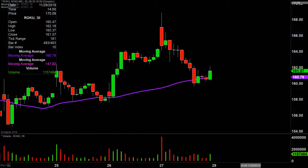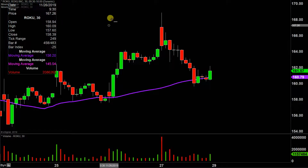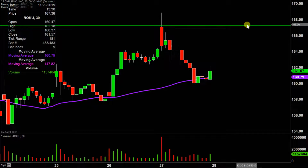But now there's definitely a couple of key interesting areas going into Friday. Remember, markets are closed on Thursday for Thanksgiving. So happy Thanksgiving to everybody.